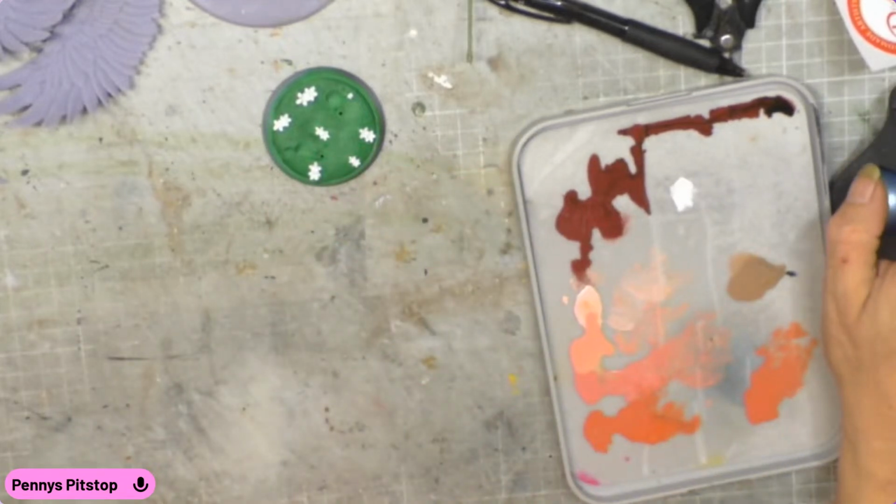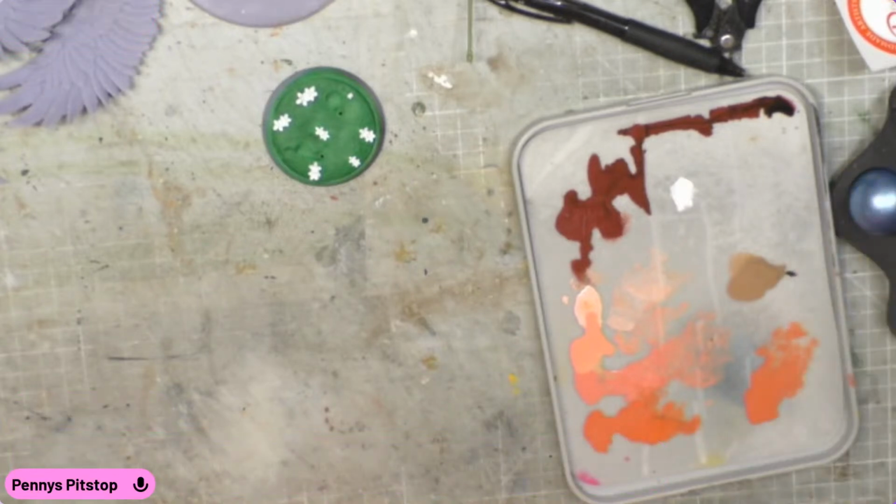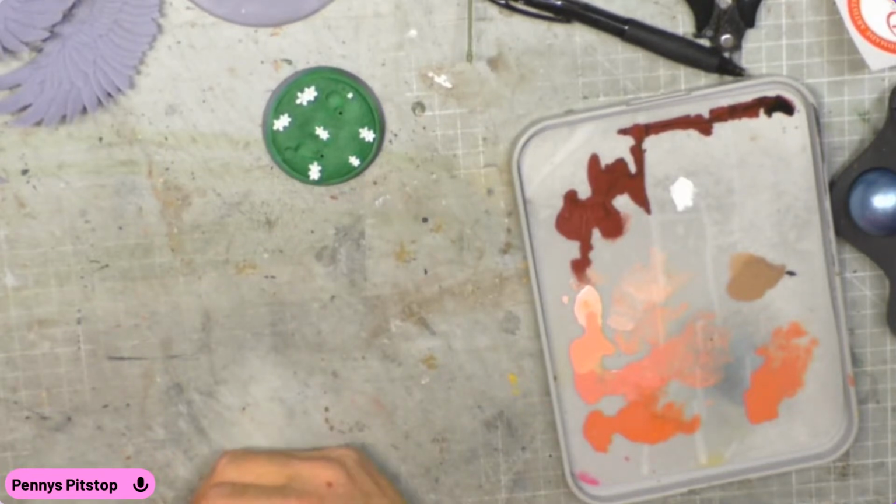Right, what are we up to? Dominic says, an eyeball, you can put a dot with a toothpick, make it a sharp point with a knife. That's how I learned. Yeah, but I had to order something to bring the order up to over a tenner. So why not buy a paintbrush that I'll probably never use? To be honest with you, the trick I was taught, if they're less than 48 scale or 32 scale, just slap a wash over the face and leave it. You don't need to put an eyeball in if it's that small. Which it kind of works.